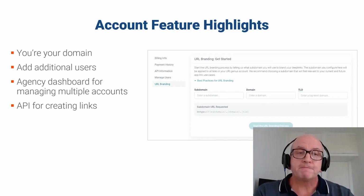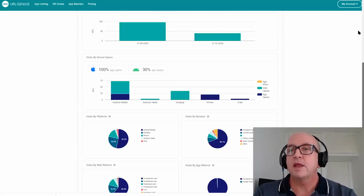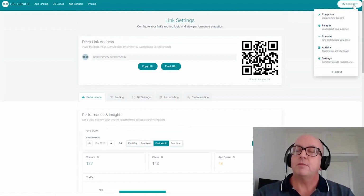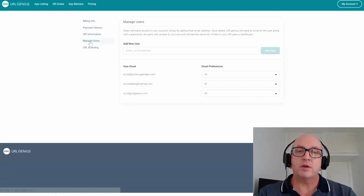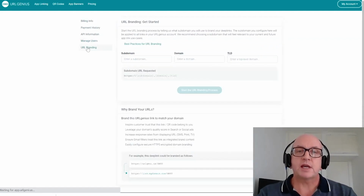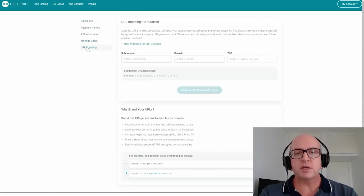And we have some customers that actually use the API for creating links because they have a lot of links that they're promoting. So there is an API if you wanted to create your links programmatically. And I'll just show you where that is in the interface. So I'm going to come up here and click on my account and click on settings. That will give you the different settings where you enter your billing information, payment history, API information. Here's the tab where you can add additional users. And here's the tab where you can use your own domain. So it's super, super easy to set up.